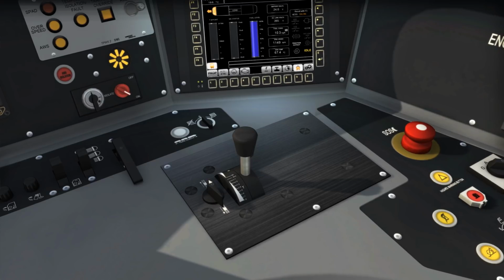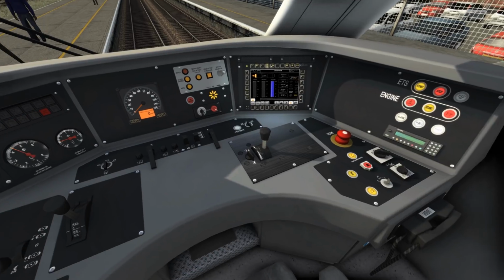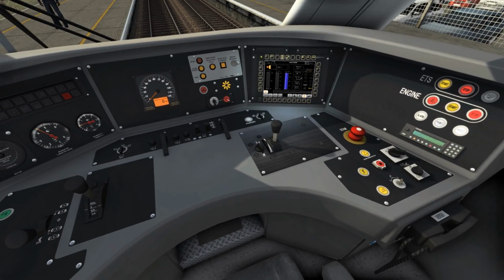From what I was reading in the manual that comes with this, you shouldn't use the dynamic braking unless you're running as a light locomotive, because when you use the standard air braking system, it actually blends the air and dynamic braking together.